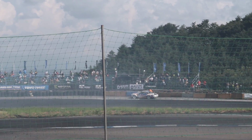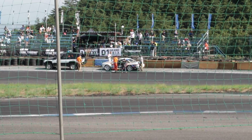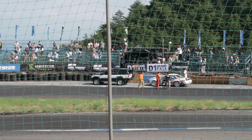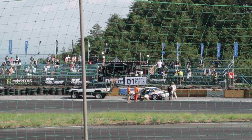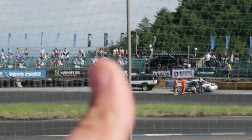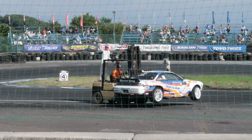Oh man. So he was just explaining that the propeller shaft or the drive shaft exploded, and there's even cuts and stuff in his trans tunnel inside the car, so very lucky. Seems like he's safe and fine, the car's fine. So yeah, Shingo now goes on to the next round. At least he seems like he's got a good attitude about it.